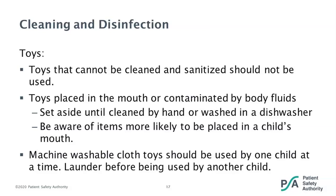Clean them with water and detergent, rinse them, and then sanitize them with an EPA-registered disinfectant. Rinse again and allow them to air dry. Or they can be washed in a dishwasher. And always be mindful of items that children are likely to put in their mouths, such as play food, dishes, and utensils.